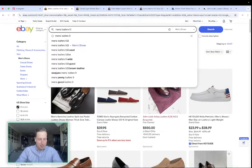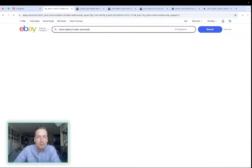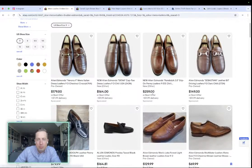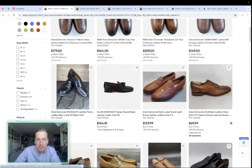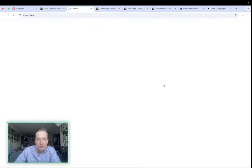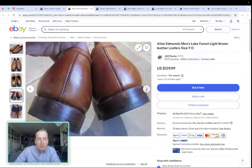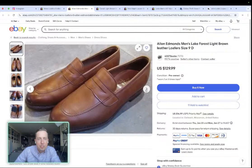Can't go wrong with an American classic, Allen Edmonds. Let's just see what we can find here. Okay, 259, 129. Gently used.